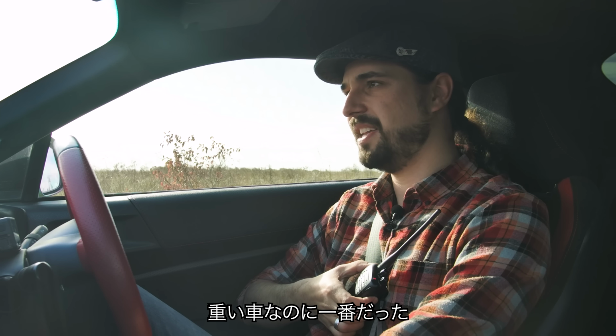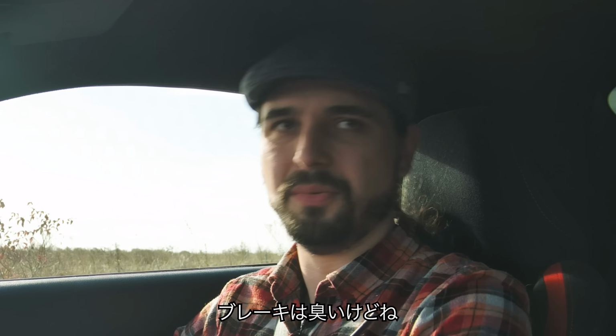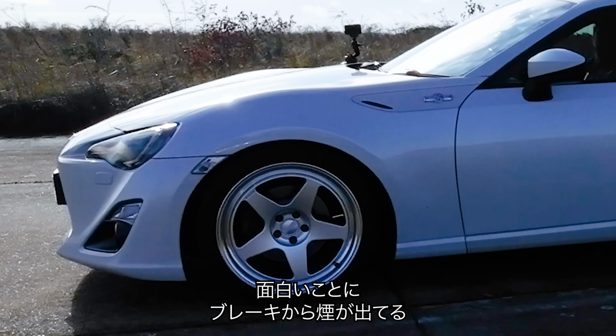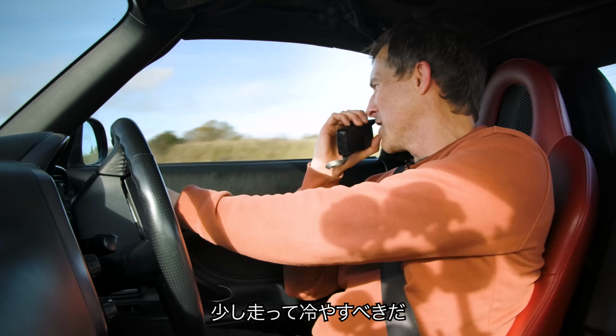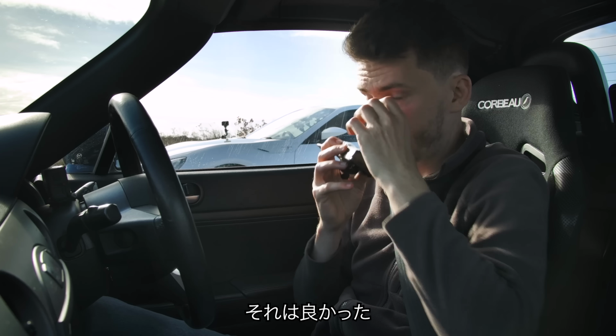Well, the heaviest car here managed all right there. I can't smell too much in the way of brakes. That's funny because your brakes are smoking a little bit. Oh, mine's smoking. I think everyone just needs to go for a little drive. No, you're fine, Jack. Obviously didn't press them hard enough.